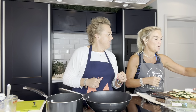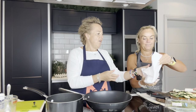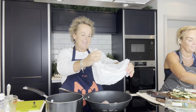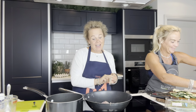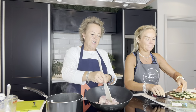Could you pass me the chicken, please? So 300 grams of chicken. I've actually had this diced just to save us some time. Sizzle, sizzle. So as you can see, diced chicken.